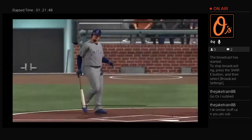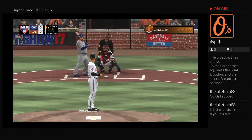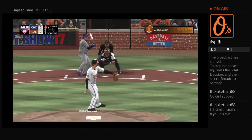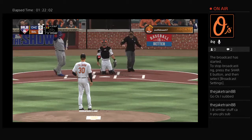We are under the bright lights tonight as MLB Network welcomes you to this presentation of Major League Baseball. Ought to be a good one here between the Chicago Cubs and the Baltimore Orioles. Who will get the better of this compelling matchup? We'll find out next on MLB Network.